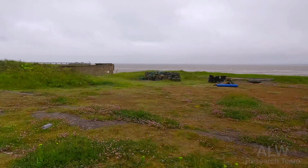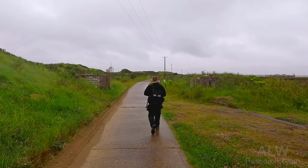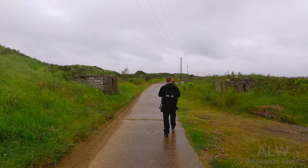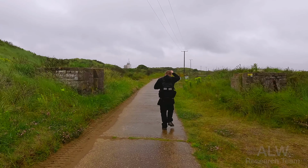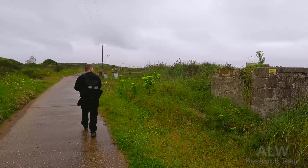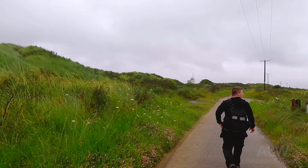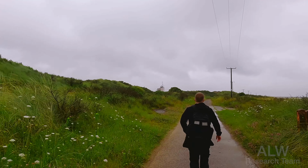As we head off towards, this was the militarized main gate, and this was to signify the beginning of the fortification from the Second World War. As we head on towards the peninsula.